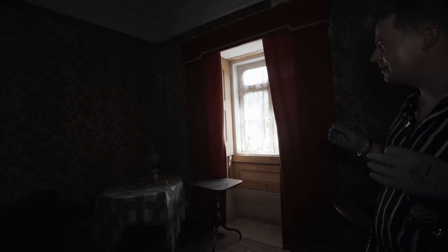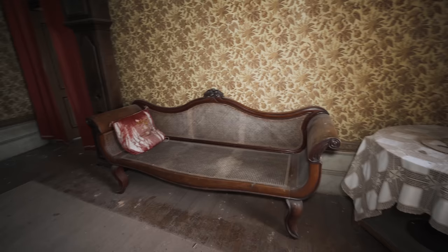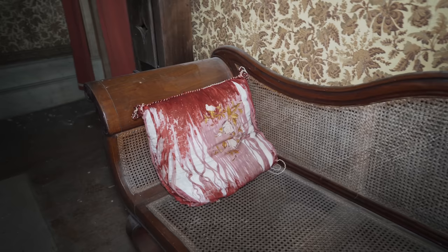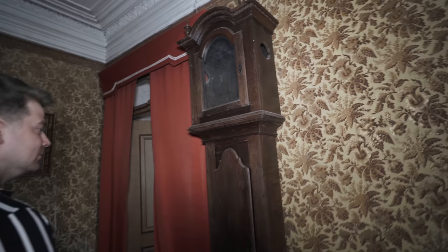We have a very Portuguese wooden bench over here. Yeah, it's very beautiful. Also, look at the pillow over there. It's almost completely destroyed, but still, the design is very beautiful. Yeah, you can still see some of the old design on it. The case of a grandfather clock. Unfortunately, that's gone. The actual clock is gone, yeah.